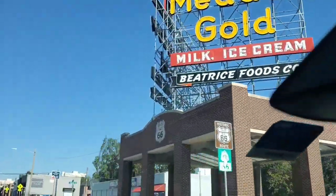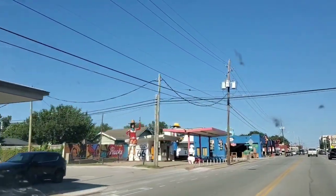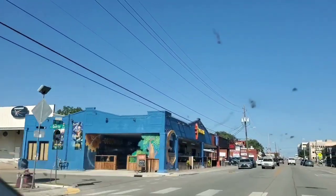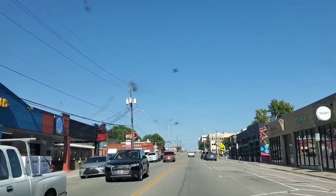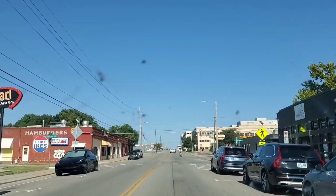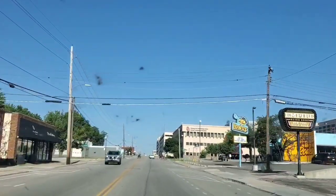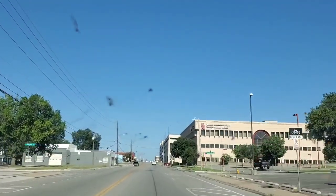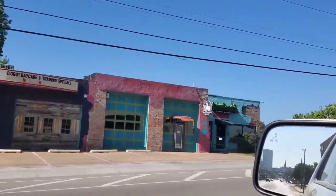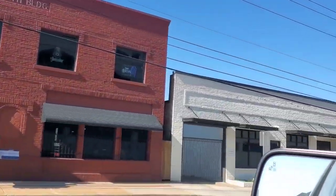Yeah, it's pretty cool. Look at this over here. That's too cool, man. So this is a pretty cool little strip they got here. They preserved of old 66. Very cool. My first rodeo. Rancho Grande.